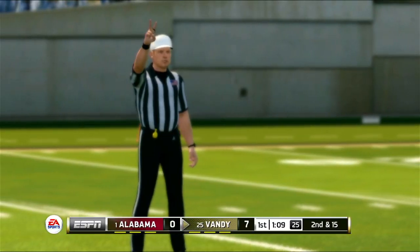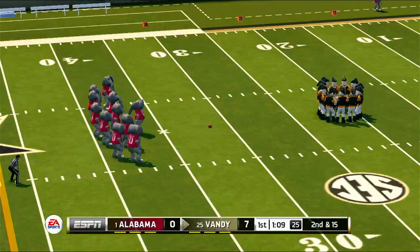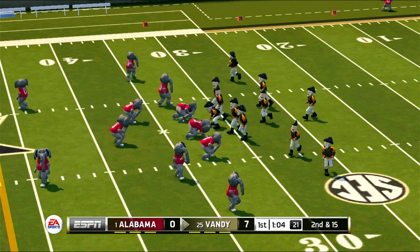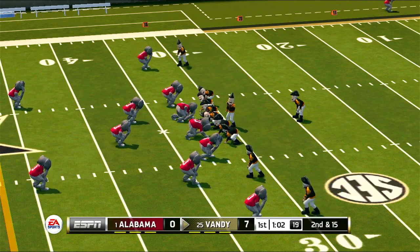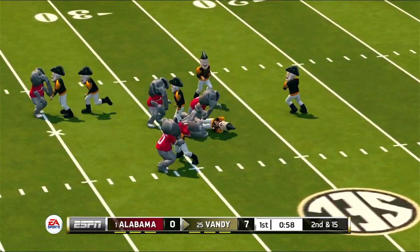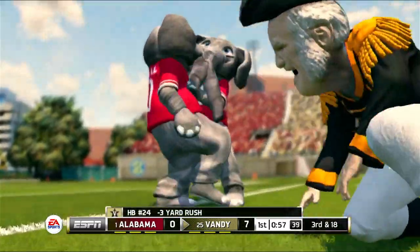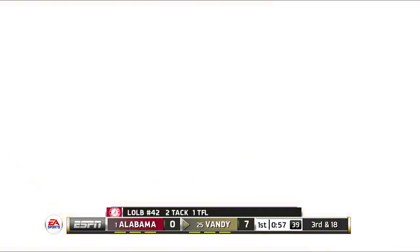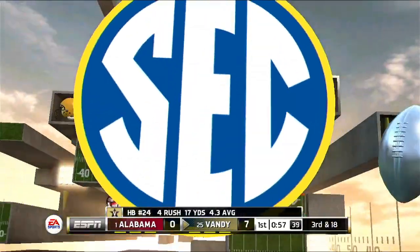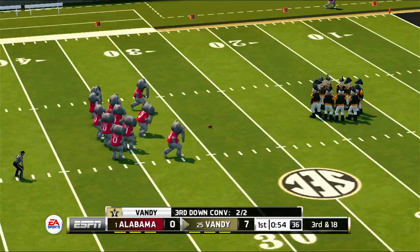You have to be careful to avoid these. Penalties are a great way to stall out a drive. So it's second down and 15 after the penalty. Hit immediately in the backfield. So they end up with a loss after calling the draw. He started out rushing the passer and then just got lucky and ran right into the running back on the draw.